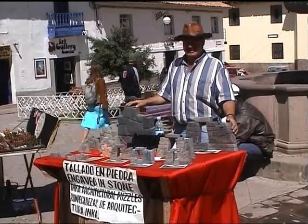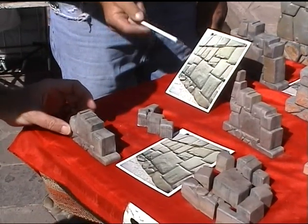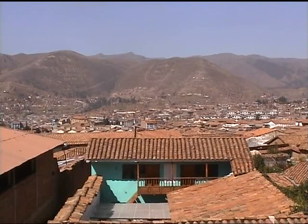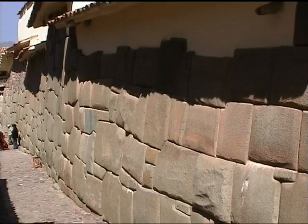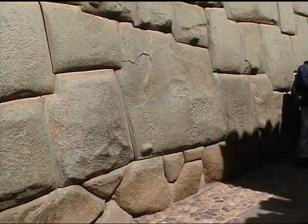Some are quite unusual, such as these jigsaws, which are exact copies of sections of Inca wall. At the bottom of the hill is the actual wall copied for the jigsaws.